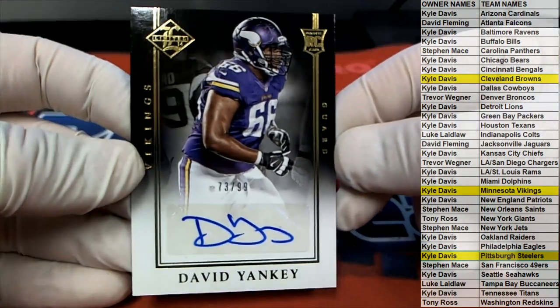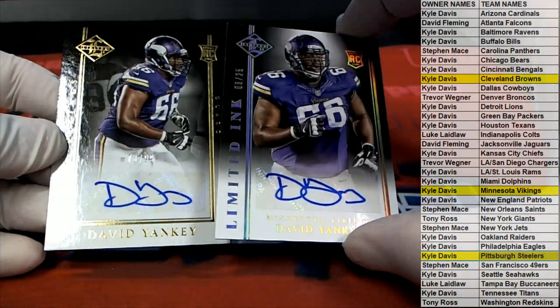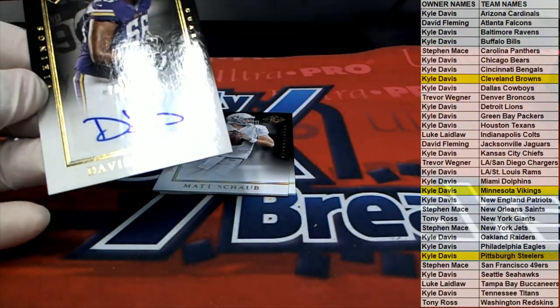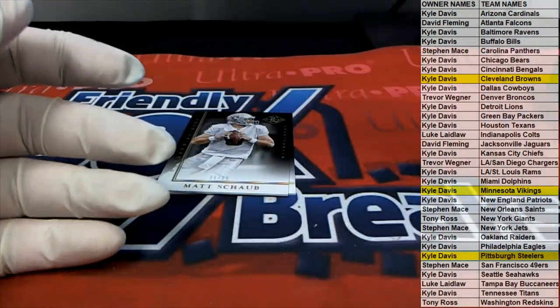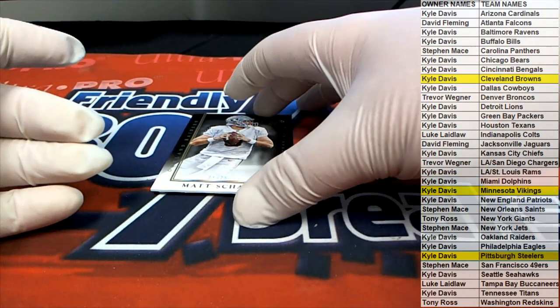Didn't we just have him? What the heck? That's crazy. Limited ink and then, man, that's weird. 73 of 99. All right, Kyle. That's crazy. Especially for Panini.